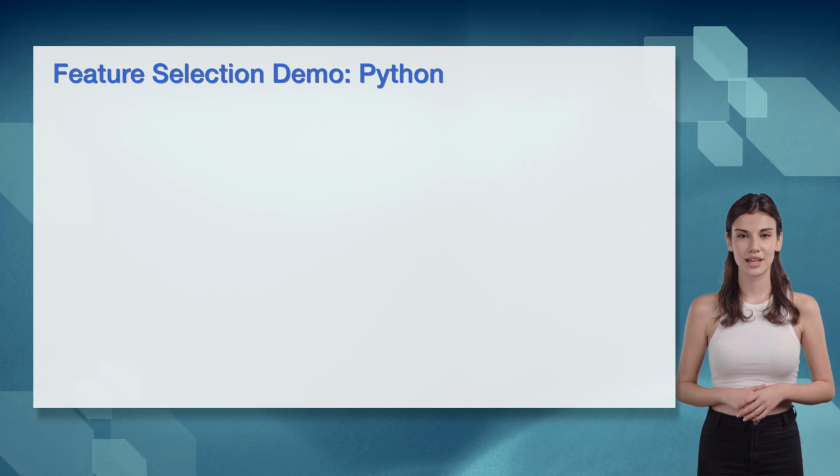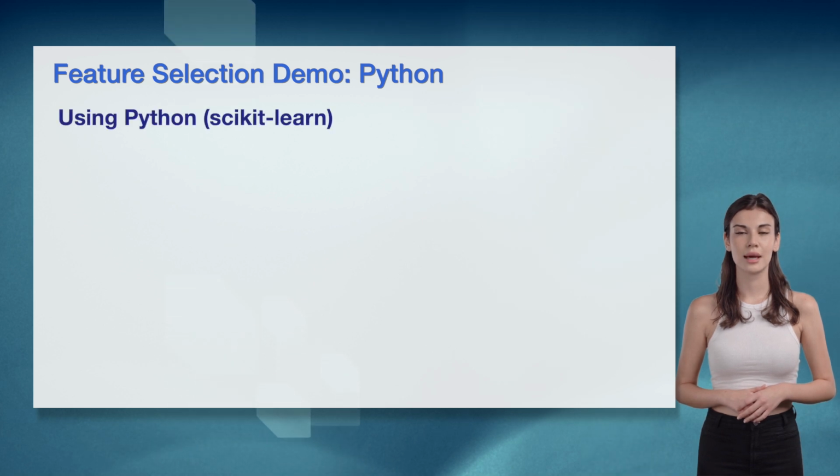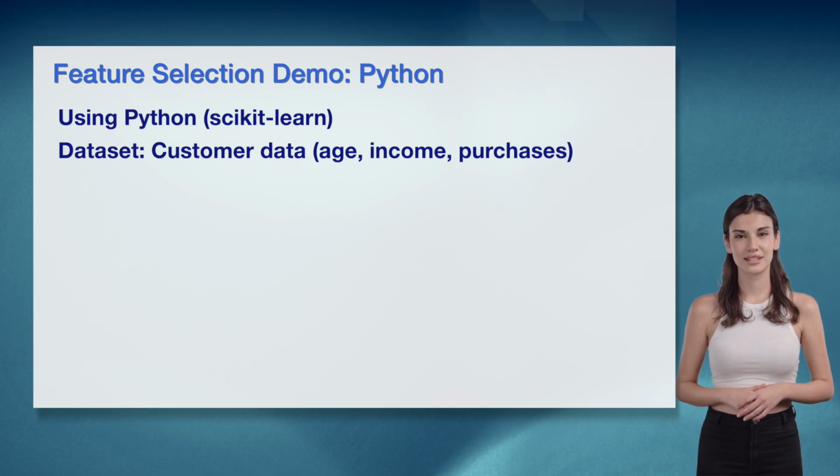Hi, I'm Sophia, your demo guide for DailyAIWizard, and I'm so excited to show you this. I'm using Python and Scikit-learn to select features from a customer dataset with age, income, and purchases, predicting churn.